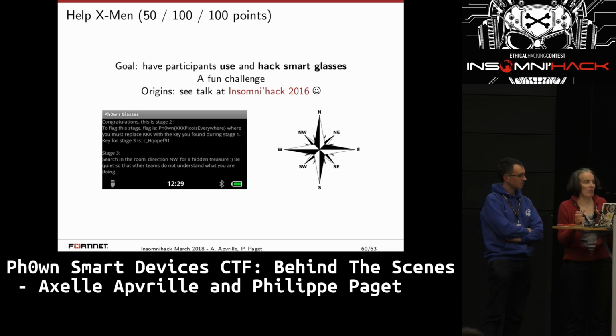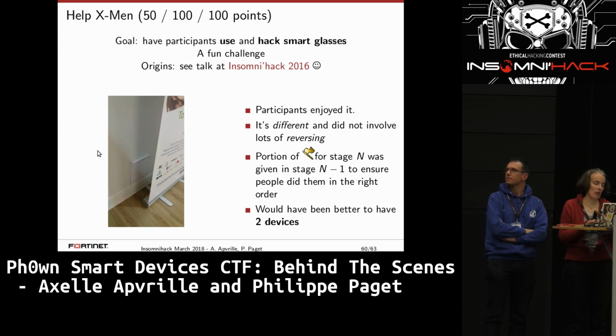Then the second part, you would have to actually open up a display, a frame which was hidden. You would then pop up another screen there, which would tell you that there is something to find in the northwest of the room. If you didn't have your correct bearings, well, there was a compass on the glasses there. So you could use that and locate a white envelope on a white wall. Okay. So that was one way to solve the last stage of this challenge.